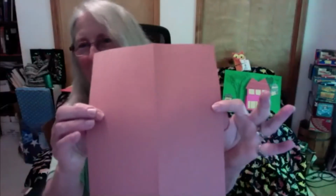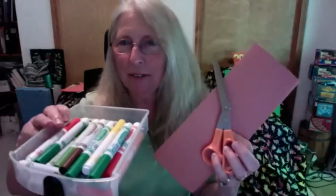And we're going to need paper, maybe some brown paper, or if you just have white paper that you can color brown, you can make this craft too. I happen to have some brown paper, and this is going to be the dirt that the worms live in. We also need some scissors and maybe some markers, but that is really all that you need today to do this craft: a little bit of paper, some markers, and some scissors.